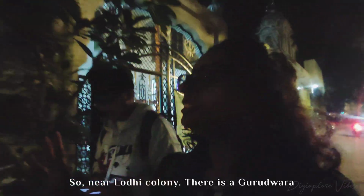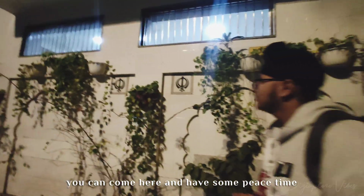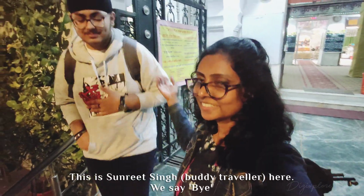So near Lodhi colony, there is a Gurudwara. You can come here and have some peace time. Yeah. So we say bye.